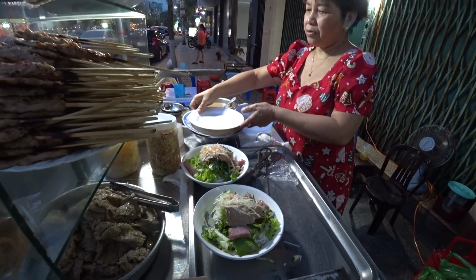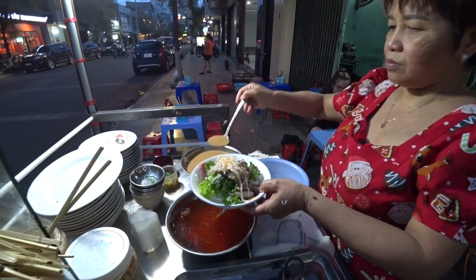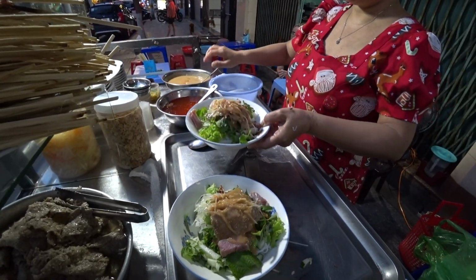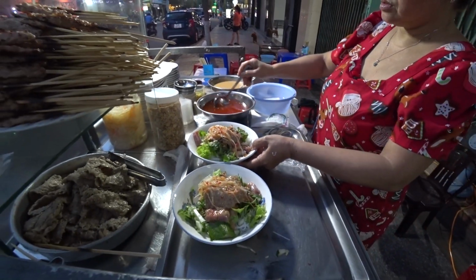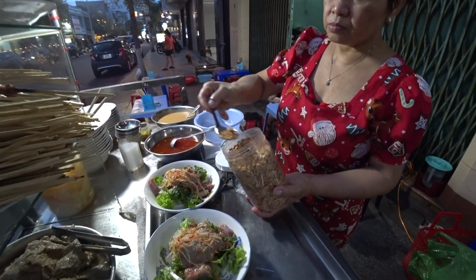Oh, this is the carrot and papaya. Honestly, it's so good here. And then here in central Vietnam we have the peanut sauce. So it's different than other regions. Every region's different. Peanut sauce and then the fish sauce spiked with chili. Wow, that looks good. There's a few more bits to go, and we've got crushed peanuts.